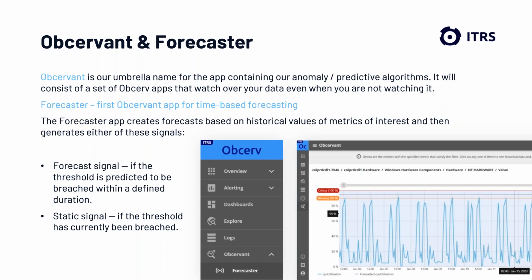It creates real-time forecasts based on historical values of a metric time series and generates signals to the alerting app if a value is forecast to cross a defined threshold within a specified future time period, or alternatively if the value has actually crossed that threshold. Forecaster is based upon the theta forecasting algorithm. It allows control over the look-back period or training period on which the forecast is based, the granularity of the data used in the forecast, and how far into the future the forecast should be made. You can also control the thresholds at which warning and critical signals are generated and choose whether values above or below the threshold should generate a signal.